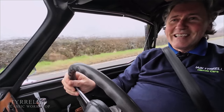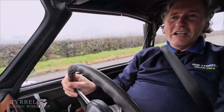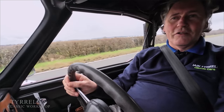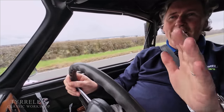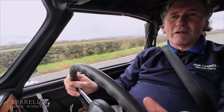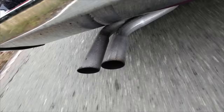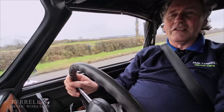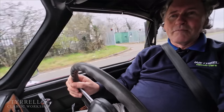Lovely. Yes. Nice power curve. Not the fastest car in the world, but that's not the point. It just delivers its power effortlessly and smoothly. And that straight six makes it. We put a mic near the tailpipe because it's just a sweet noise, the exhaust on this. That's how they came. That's how they were.